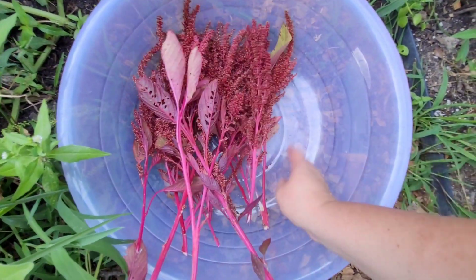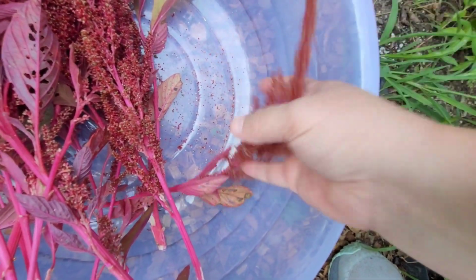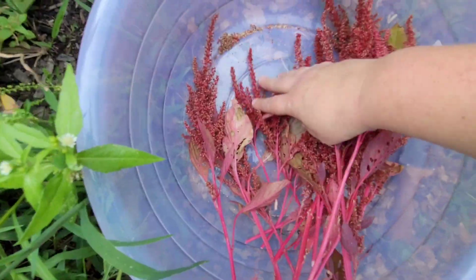So you can see that when I do this, all those seeds fall to the bottom. So you can see some over here too.